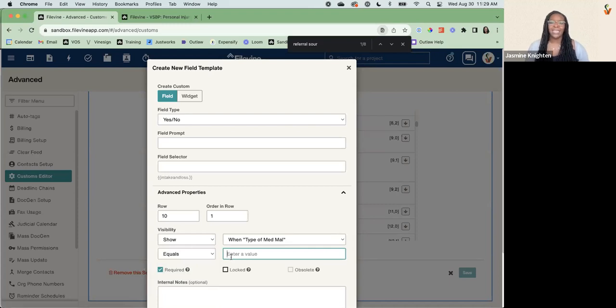If you do equals, it has to be the exact thing that's typed into this field. So if type of medmal is a drop-down list, you might just want to copy from that item what you're looking for and paste it in here. Again, if you type it in lowercase and it's uppercase here, it won't recognize that it's the same. If you have additional characters, it won't recognize that it's the same.